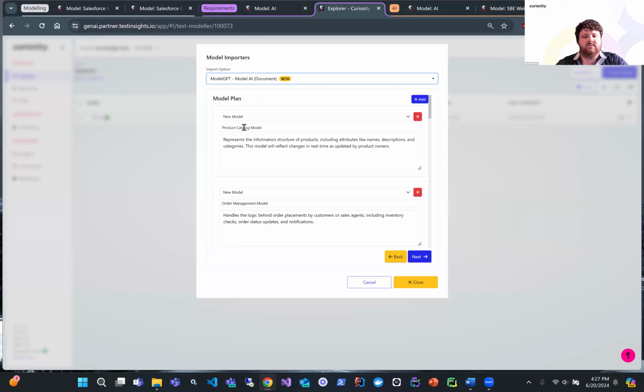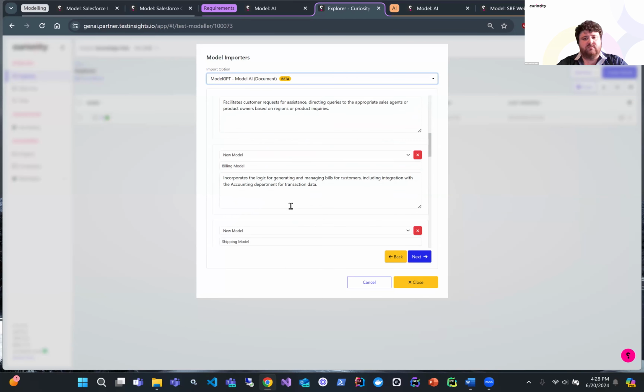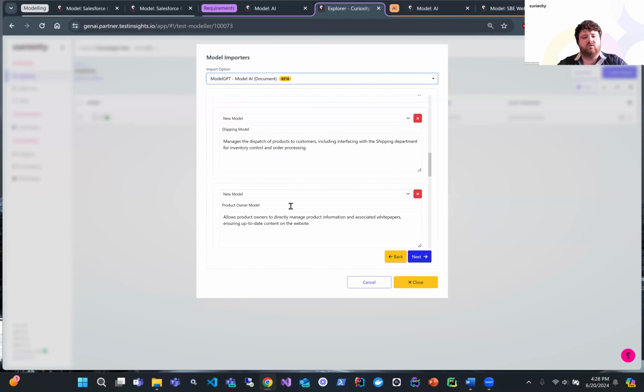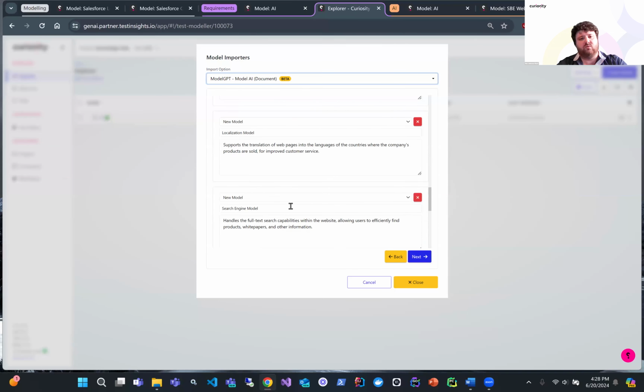And it's saying, okay, this is my model plan. These are the ways I'm going to start splitting this up. So it's saying I'm going to have a product catalog model, which is going to represent the information structure of those products and how that works. I'm going to have an order management model that handles the logic, et cetera, for that. For user accounts and so on and so forth. So an AI has considered that document and done the planning of what models do I need to represent all of the different logic that I'm going to create tests for.